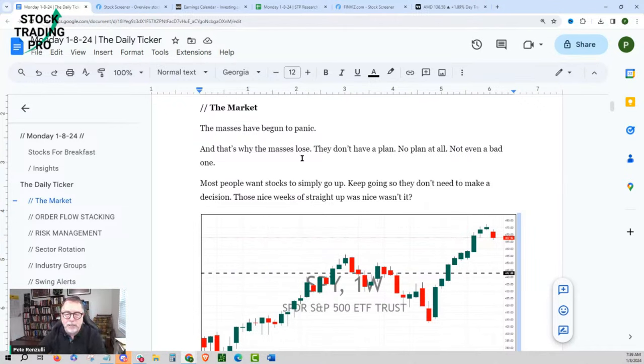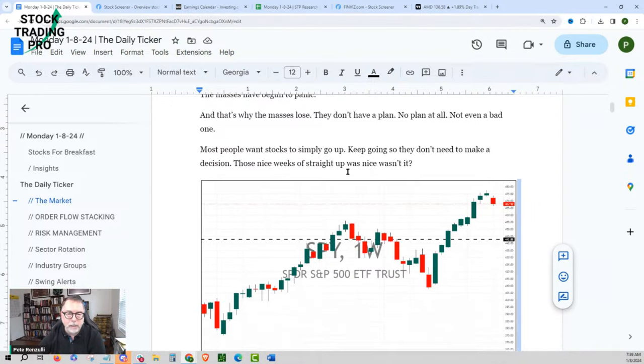And that's why the masses lose, all right? They don't have a plan, not a plan at all, even a bad one. Most people want stocks to simply go up, keep going, so they don't need to make a decision. Those 9 weeks of straight up, that was awesome, right? Boom, boom, boom, boom, boom, couldn't mess it up.